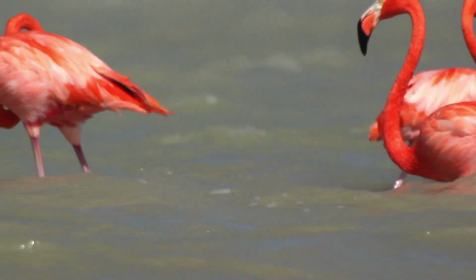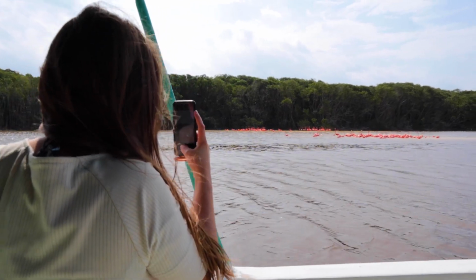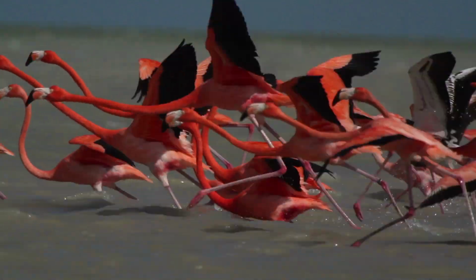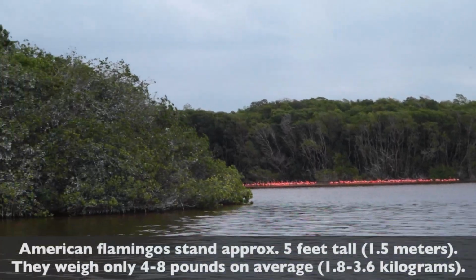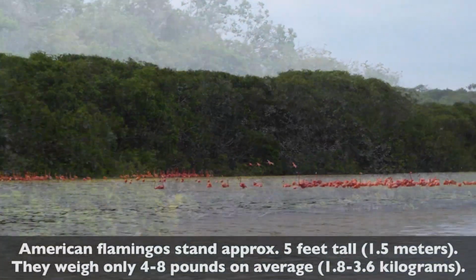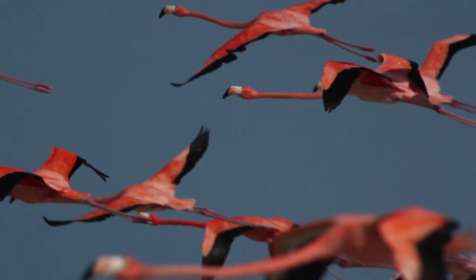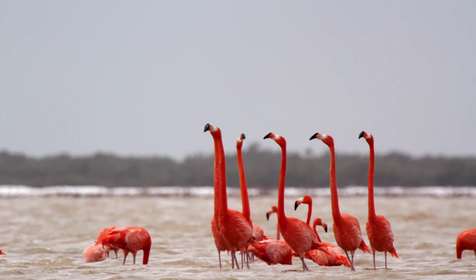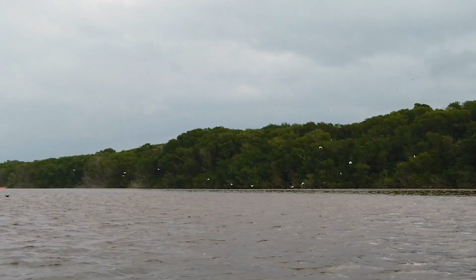The flamingos you see in Celestun are American flamingos, and they're one of the largest and brightest colored flamingos in the world. This was like a real National Geographic experience because after a few minutes of watching the flamingos, they just forget you're there and go about their daily lives. They're very social birds because the flock sizes will be in the thousands sometimes. They have an average lifespan of 40 to 60 years.